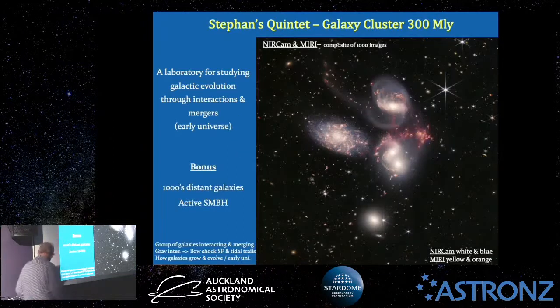And here we have what they call Stephan's Quintet, 300 million light years away. It's 5 galaxies that appear to be all close together. This galaxy here is actually in the foreground. That's only 40 million light years away. It's just the alignment. It looks like they're all together. It's not. That's just in our line of sight. These are the 4 galaxies that they're really interested in.